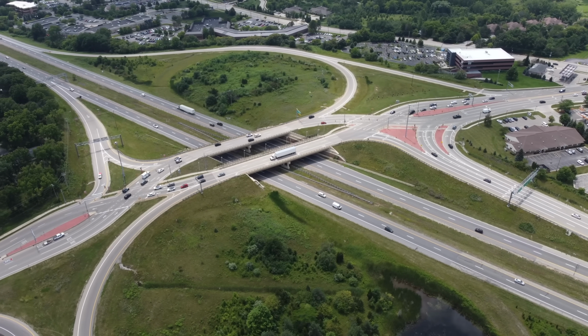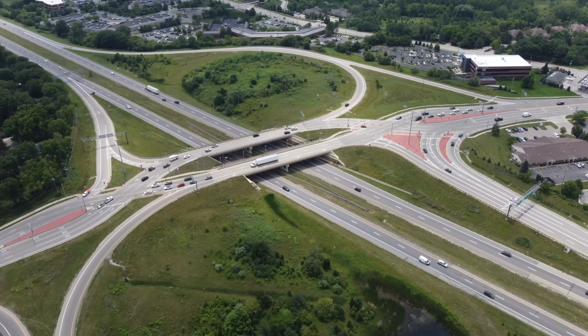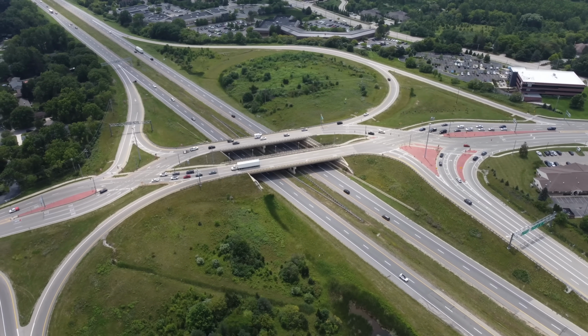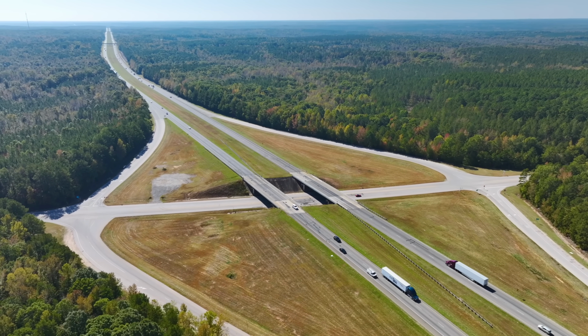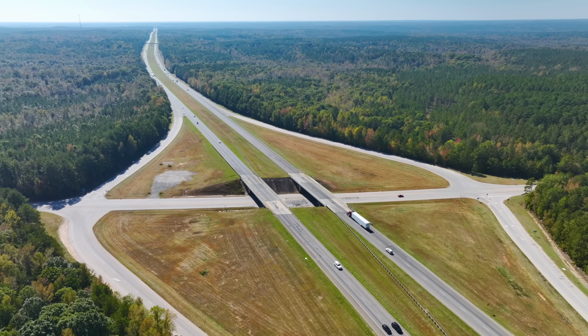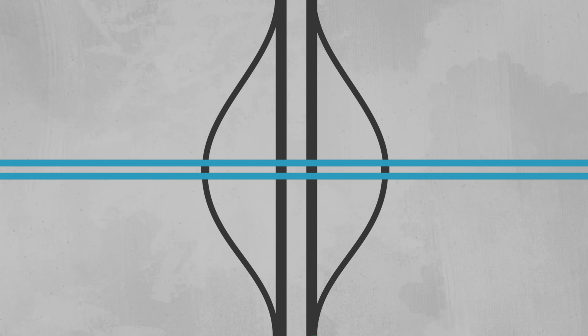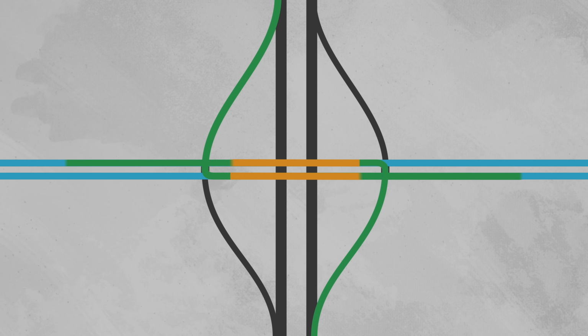This is a Diverging Diamond Interchange, and while it might look confusing from above, it actually makes a lot of sense to help improve efficiency and safety. Interchanges in general function to get traffic on and off a highway. A traditional interchange looks like this: 4 ramps meeting at 2 intersections. These intersections have traffic going straight through, traffic getting off the highway, and traffic getting on the highway.